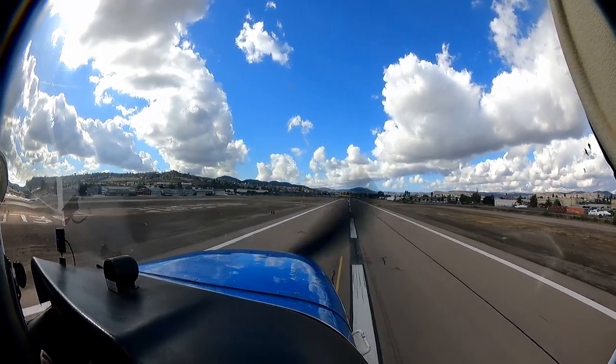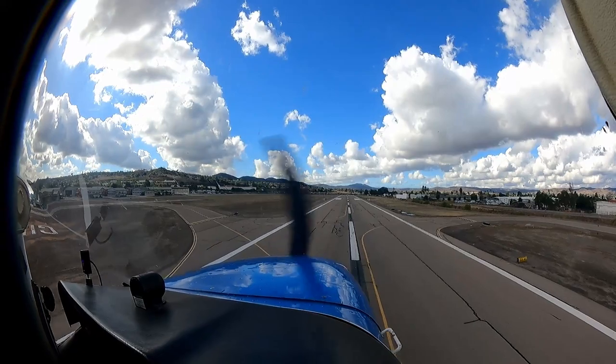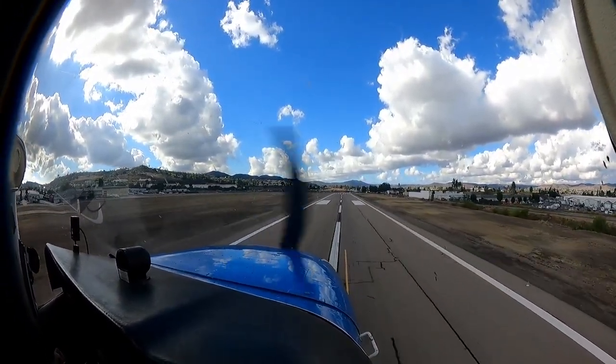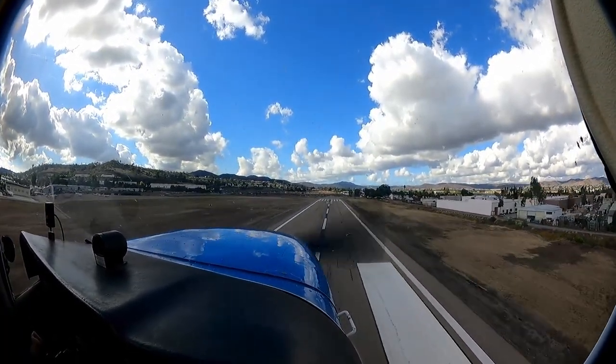So you see the sight picture? Yeah. You can tell when you're sinking or not sinking, right? Yeah. Very good, excellent. Full power? Yeah, go ahead. 20 degrees, yeah. Carb heat off. Full power first, yeah, before you put the flaps up. Good, okay. Very good, see?